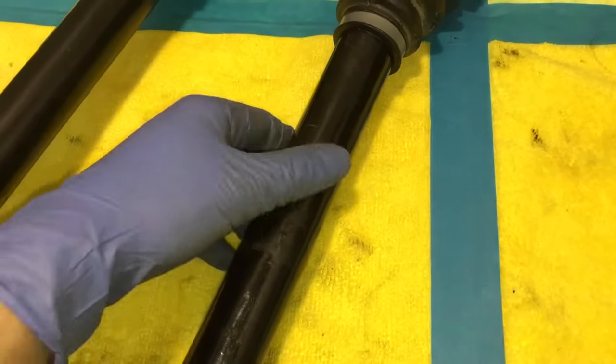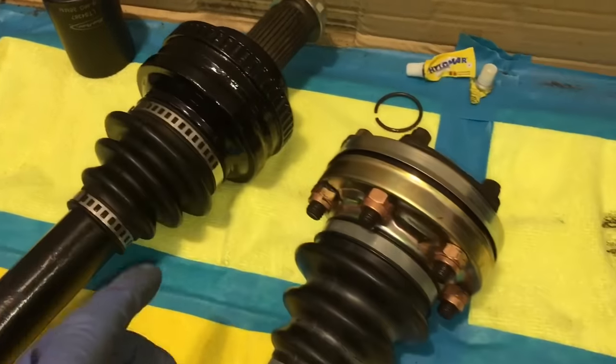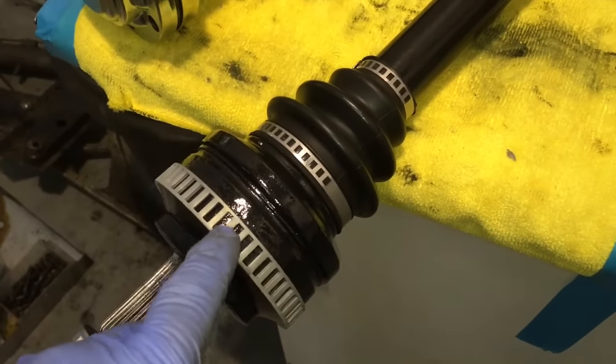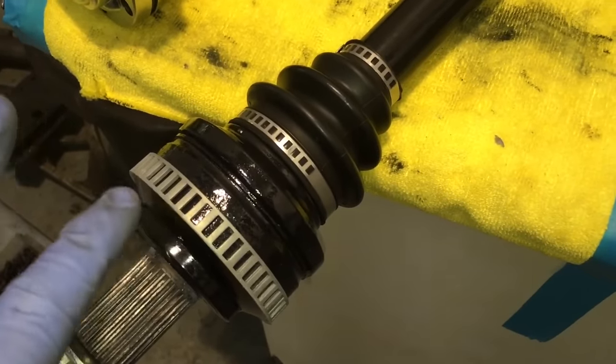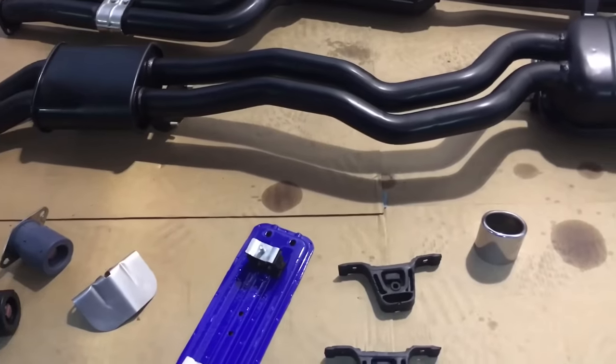This one's still got a bit of grease on it. I need to take the grease off. But here's the new crimped, painted ends, rebuilt ends. New ABS ring on this side, because we found somebody had already changed that one that wasn't quite right, so we sorted that out for you. And now onto the exhaust system, rebuilding of that. I mean, it's quite easy.